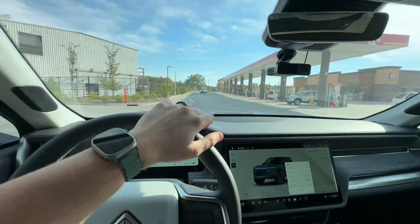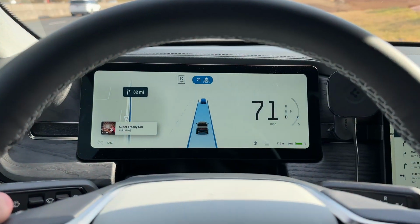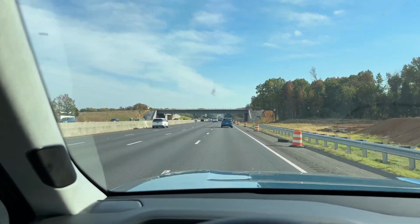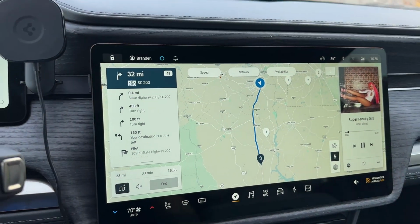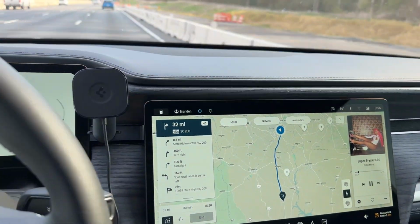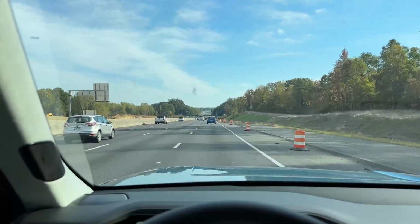Get my seatbelt on. And I'll see you on the interstate here when we're at 71 indicated, 70 mile per hour actual. And just like that, we're locked in at 71 mile per hour indicated. Hopefully the traffic stays flowing like this, so that way I can stay at 71 miles per hour, and we're doing the same route again. So I'll see you at the halfway point where I'll give an efficiency update, state of charge update, and then we'll turn around and head back to the charging station.